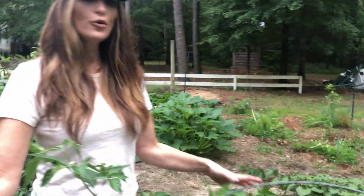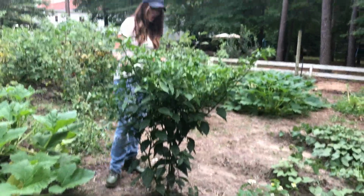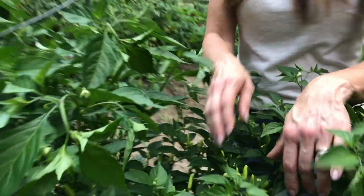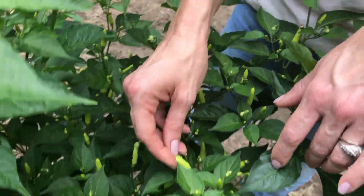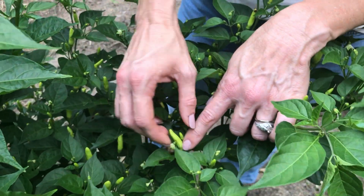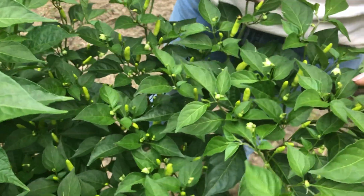Okay, here is the beautiful Tabasco plant. Look at this. It is just beautiful. These will all turn red. All of these Tabasco peppers are going to turn red, but right now they're still a beautiful green that is a different color green than the leaf, so it really stands out, and they stick straight up, which is just not the normal look for a plant.